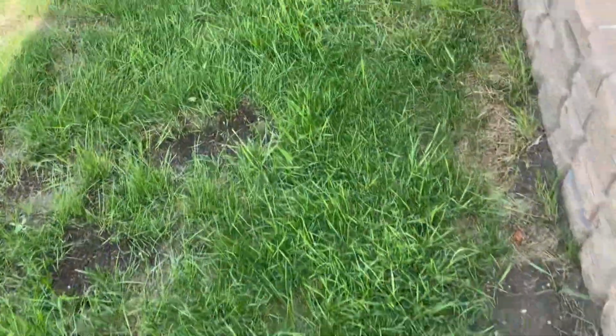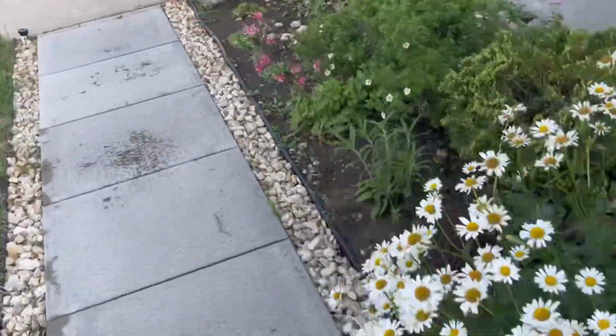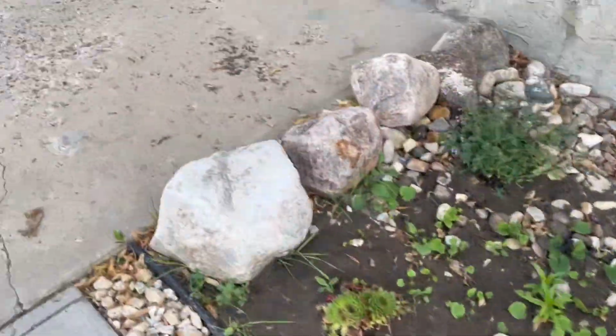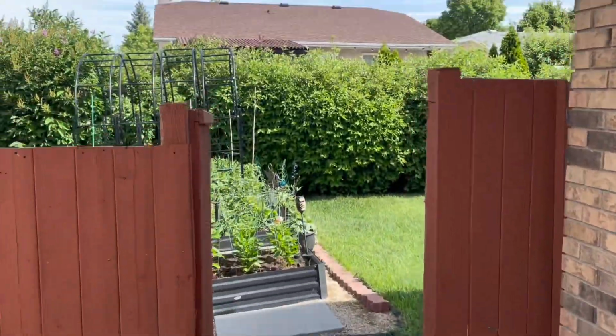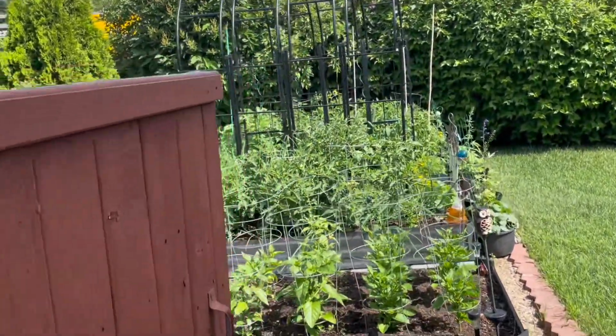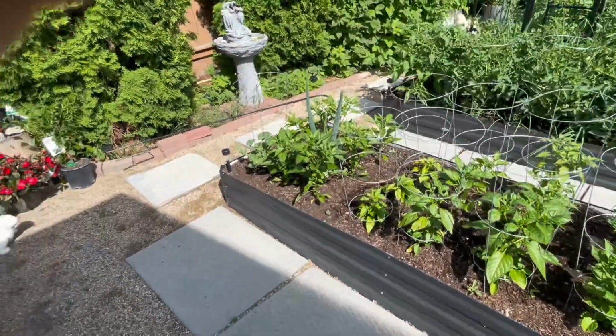Okay. To the backyard, to the good stuff. Hello, my beautiful flowers. Bring me more bumblebees. So then, backyard. Oh, still zoomed in. There we go, that's better.